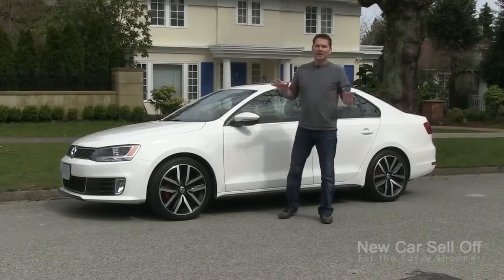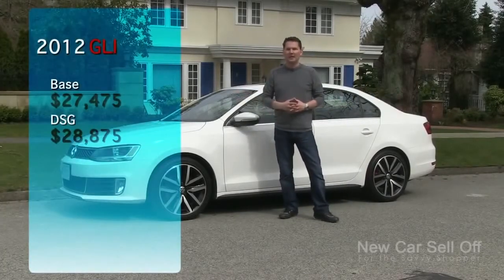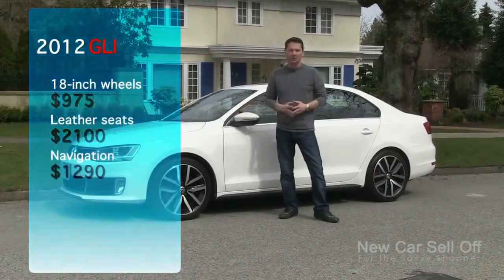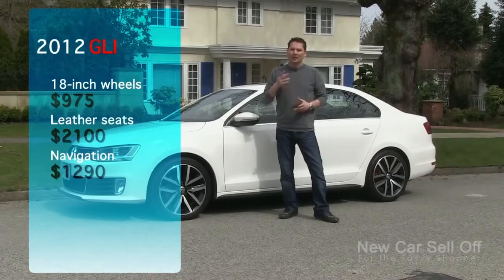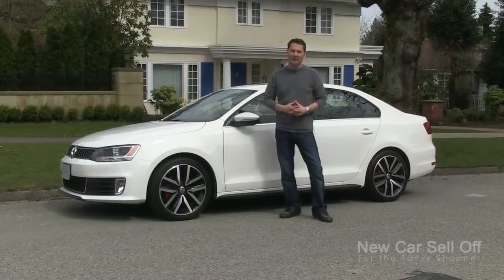This GLI is not cheap. It starts at roughly $27,500. To get the DSG transmission, you got to go up to almost $29,000. The wheels are a relative bargain to get the 18-inch wheels at just under $1,000. Over $2,000 to get the leather interior, just over $1,000 to get the navigation system. Then you add in even more money to get the power moonroof. Add it all up, the car that's sitting here is almost $35,000.